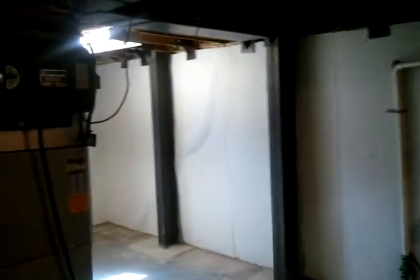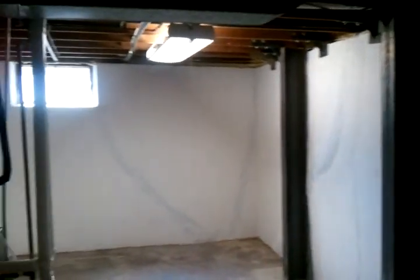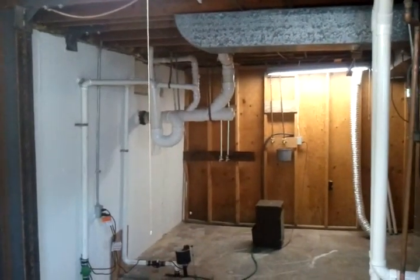Go through in here. Some more anchoring right there. Dehumidifier, two sump pumps. Water heater, can't tell you how old it is, can't see it. Furnace looks fairly new. Newer plumbing.